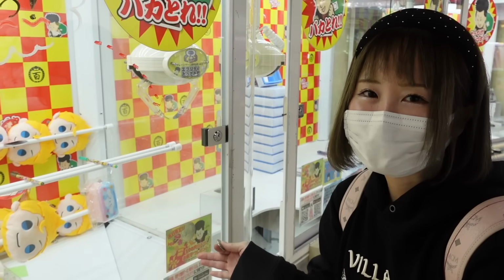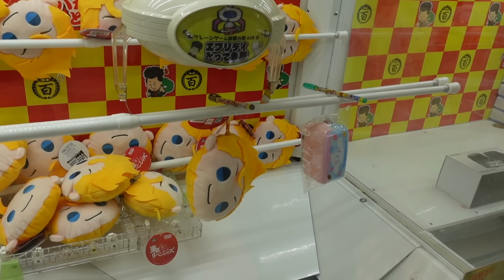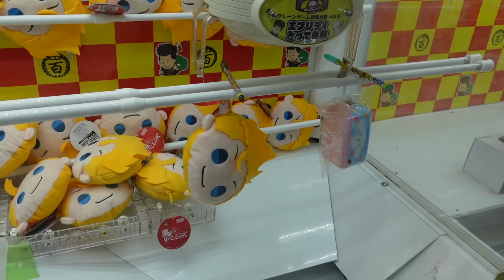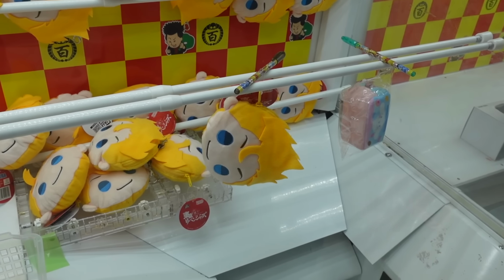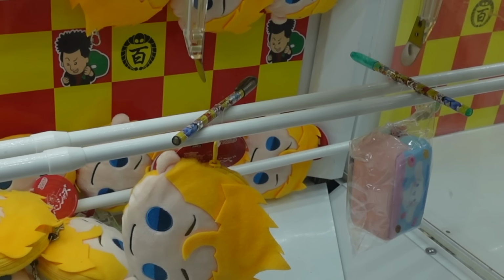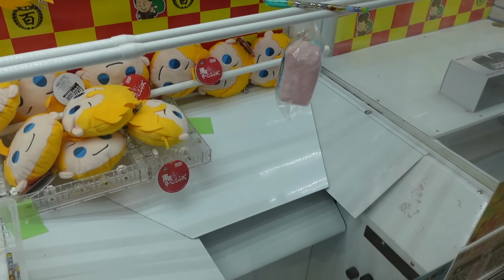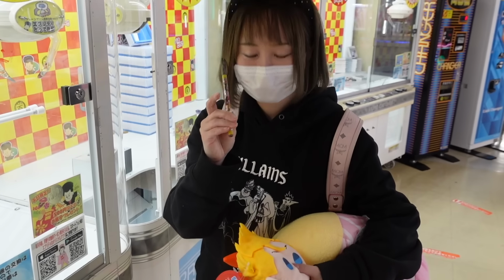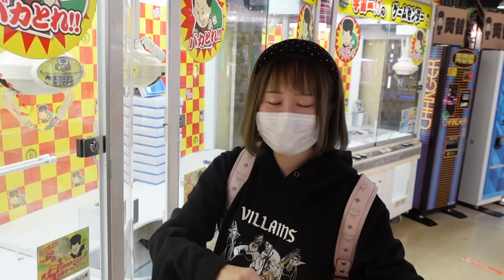Who knows Tokyo Revengers? It's so big this year. I need to aim for the pen. A little bit more. I wonder if I could get two at once. For example, I just go like right in the middle and try to aim for two pens. So here we've got a pen and Tokyo Revengers. Quite useful.